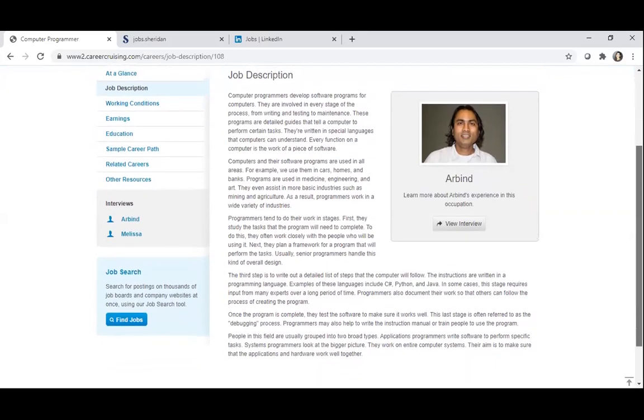So in this case, for computer programmer, the very last paragraph actually shares that people in this field are often grouped into 2 broad types: applications programmers and systems programmers. So if I were a computer programming student, I might start to ask myself, where do I see myself fitting in these 2 roles? The next section that we can take a look at is earnings.